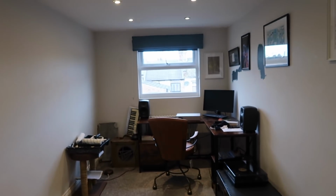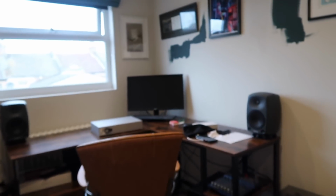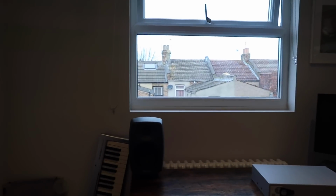So I'm going to show you a before. It's a really nice sized room. It's kind of long and we've got some paint swatches on the wall there, and I just can't wait for this to be a really cool office man cave for G, where he can work on his music and have a nice productive time.